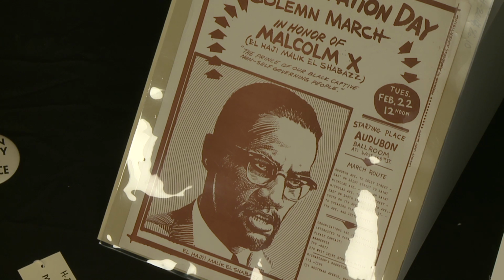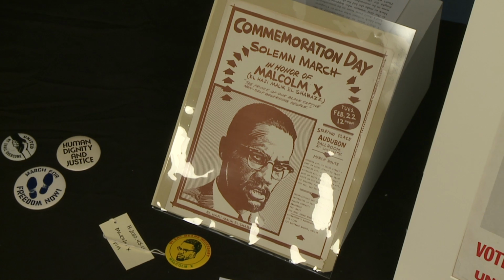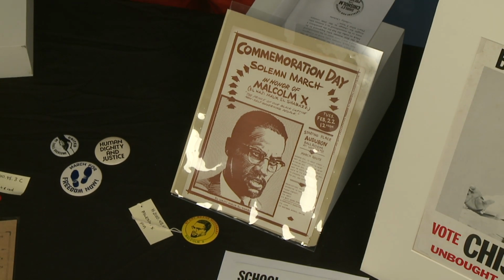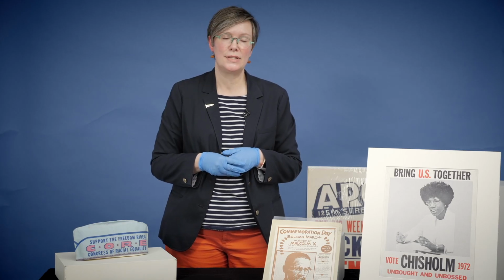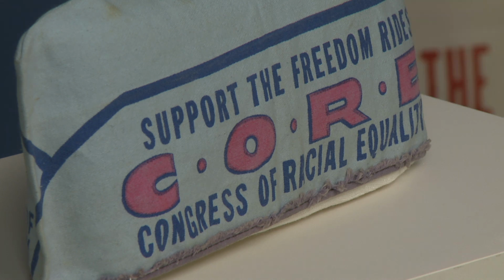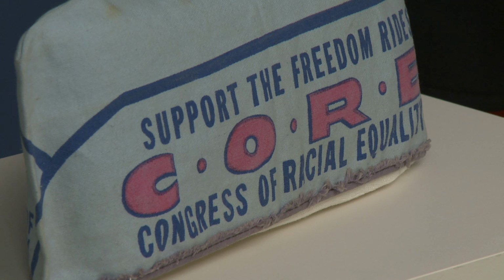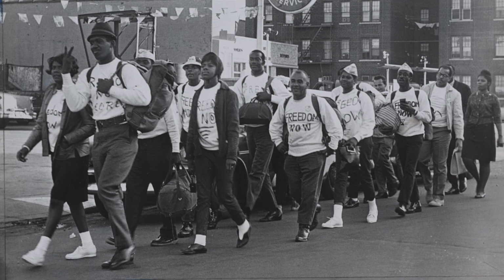And what's interesting is that Malcolm X's parents were actually Garveyites, and in his autobiography he talks about them attending UNIA meetings in Detroit. We also have a CORE hat. CORE stands for the Congress on Racial Equality. It was started in Chicago in 1942 by a group of black and white college students, and then quickly was headquartered in New York City.